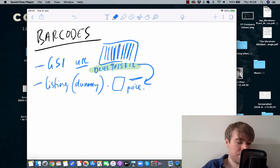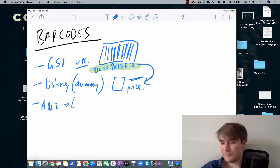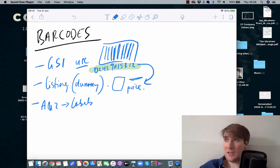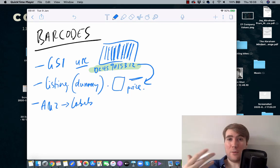What happens next? Well, now that you've done this, Amazon can actually create the labels for you that have those barcodes on them. Okay, so little stickers. They can either print them themselves, or they can give you a PDF so you can print them yourself and stick them yourself on each of your products. I think for Amazon to do it, it's like 15p per product, plus VAT, so it's about 17p or whatever it is, right?